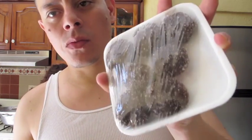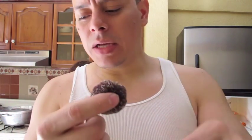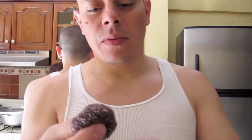Last but not least, they're called coyolitos. I don't know how to explain coyolitos other than it's a fruit. It's a one-seed fruit. It's got a big seed in the center. And then they cover it with, I believe it's the same paste as this. And they put sugar right on top of it. Some of them actually have a seed in the center, so don't just bite into it if you ever try it.